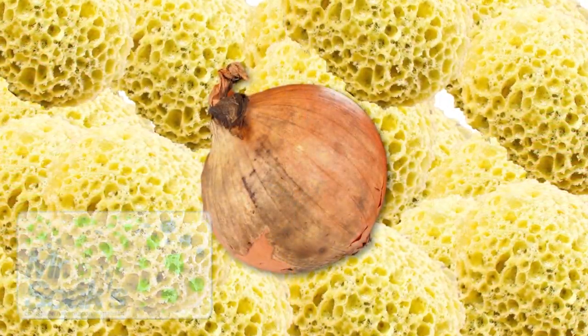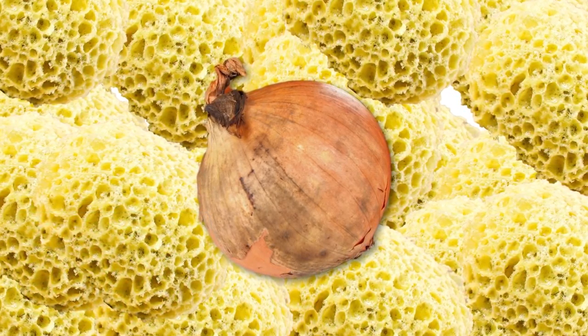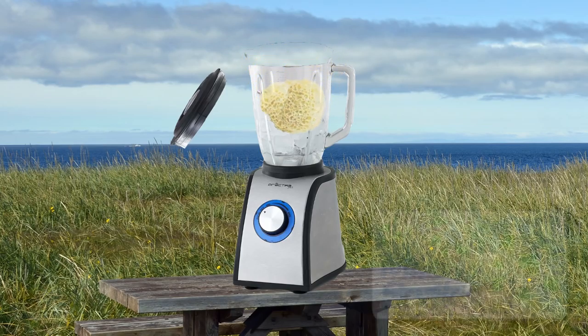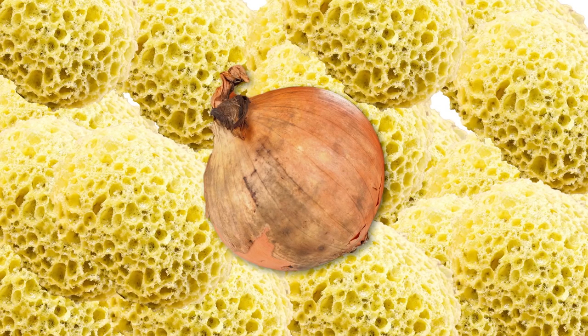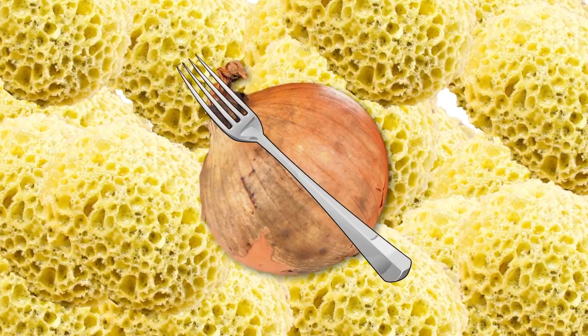The next time you're struggling to chop, dice, or slice one of those weird, tasty spheres, rest the onion on a thick bed of powdered Mr. Soak's brand sponge to absorb all the sulfuric compounds in onion slime. If you don't have powdered sponge ready to go, run 15 to 20 Mr. Soak's brand sponges through your food processor until they're finely chopped. Aggressively slam into the onion with, no, not a knife, but a fork or spoon.